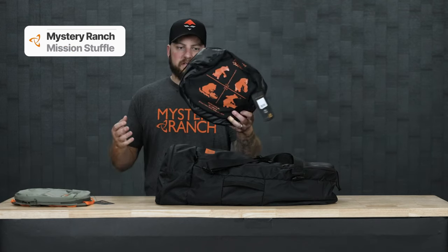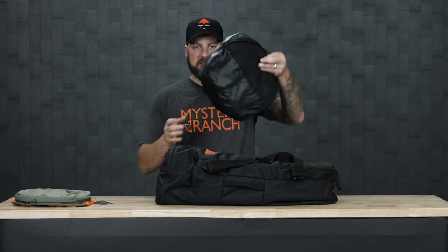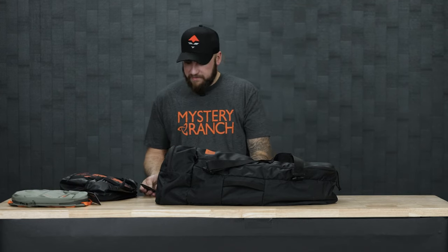This particular product is called the Mission Stuffle. We call it the Stuffle because it stuffs into itself. Nice little compact package. If you were to put this in a larger suitcase and use it as an option when you get to your destination, or use it as a primary option, however you want to play it. But it does collapse up into its own little carrying case, just like that. This one here happens to be the 60 liter version, okay?